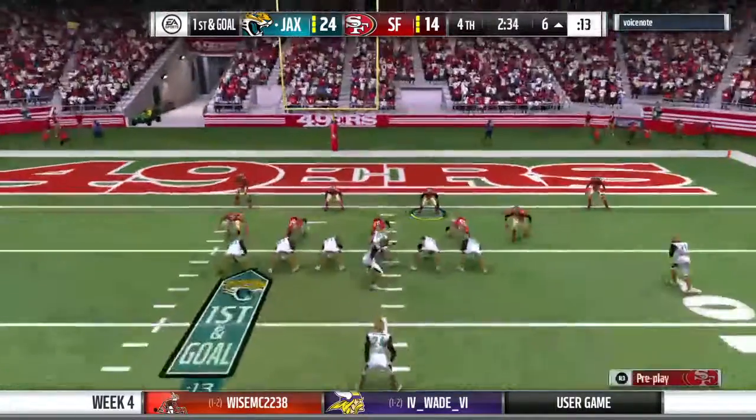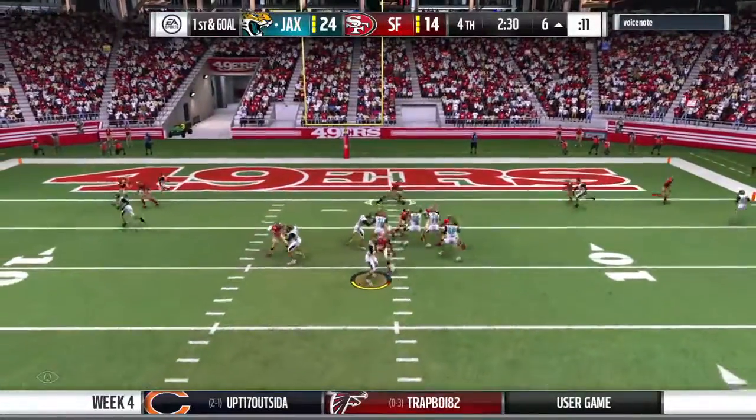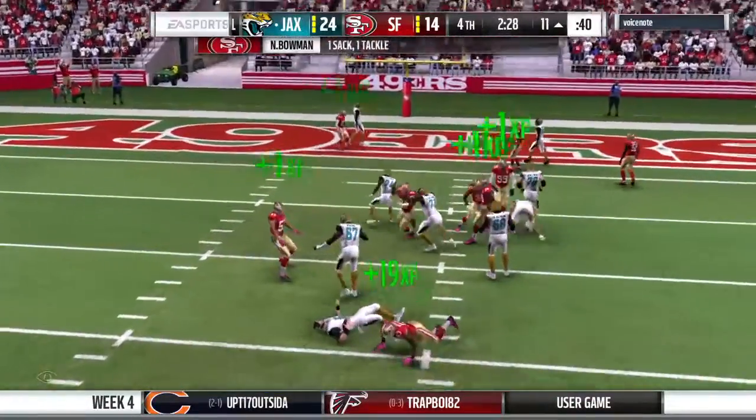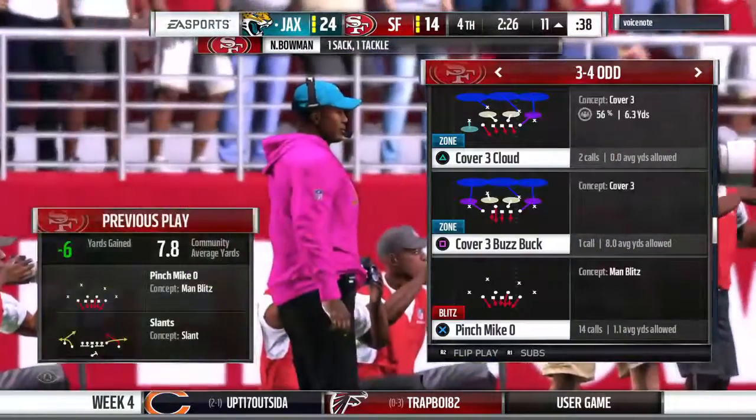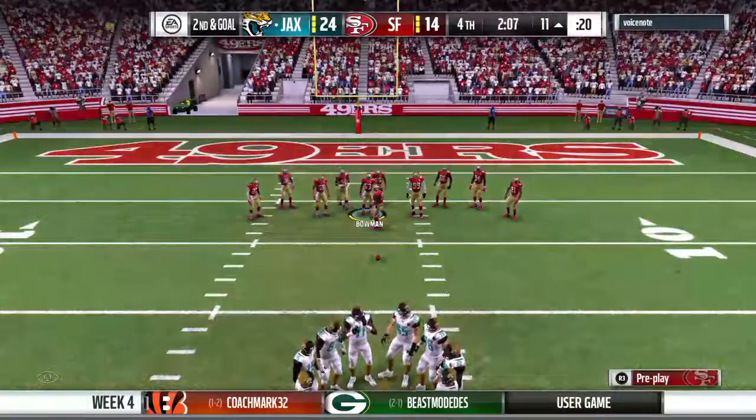Looking to jam the receivers at the line here. Press coverage look defensively. Now Bortles. And no escaping this time as he'll go down. They got him for a sack. Navarro Bowman leading the surge there. He drops him for a loss of 6.